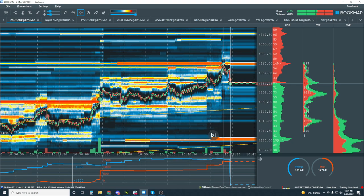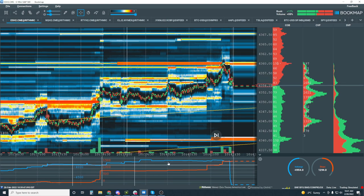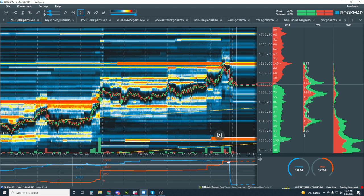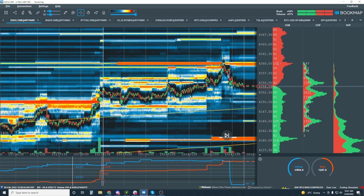Okay, and we're still seeing it. But we're seeing lots of stop runs in here. We just have a massive iceberg that just got filled in here too. Okay, so looking for them to try to pull back to 50. Any questions on this? You understand what I'm talking about in here?